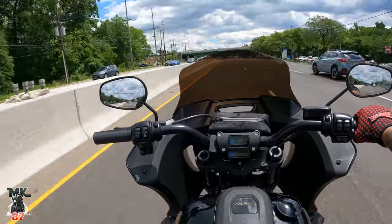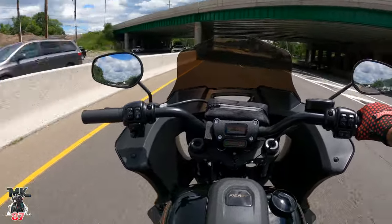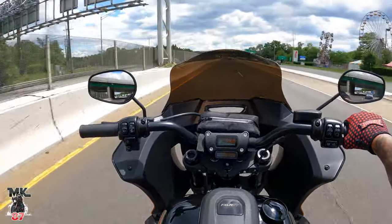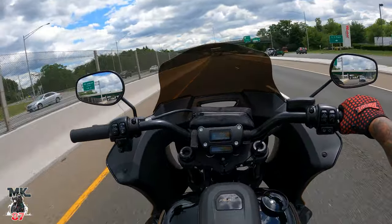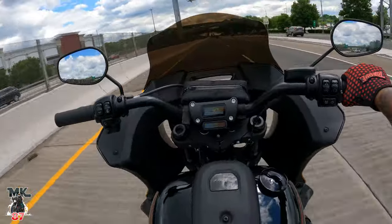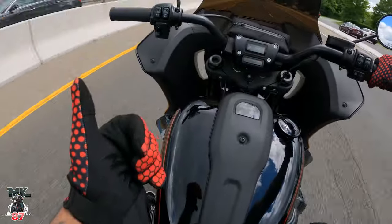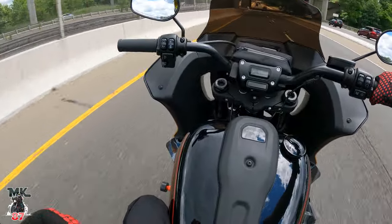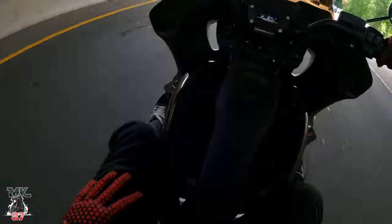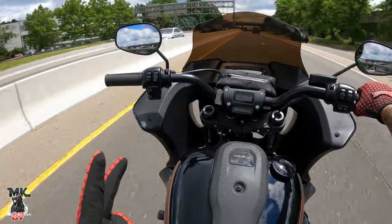So if you're upwards of 6 feet and up, 6'1" and up, 6'2" and up, for sure go with the fore controls. If you're under 6 feet, guys, I think you should be good. Most likely you're going to be good. But for those guys out there who are 6 feet and above, I would recommend fore controls, because with mid controls, your legs are going to be up here, whereas with fore controls, they're going to be more spread out. You're going to be more comfortable.